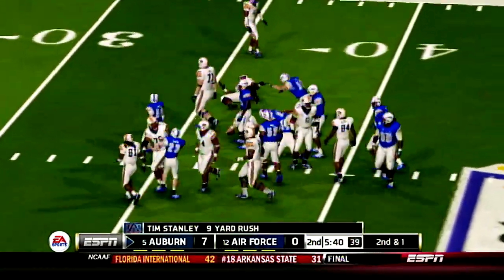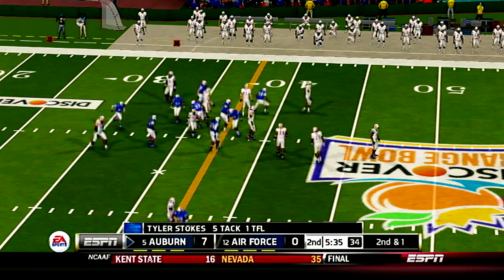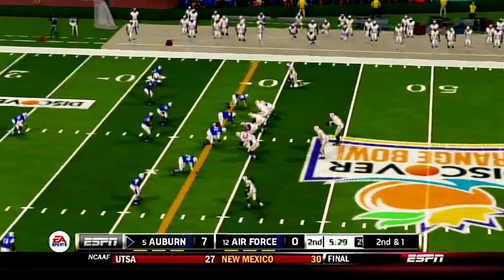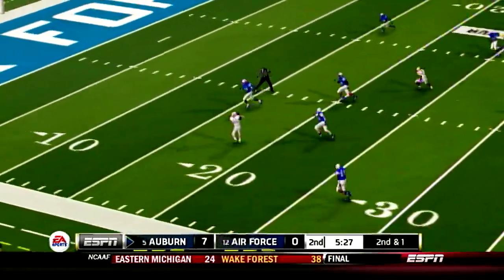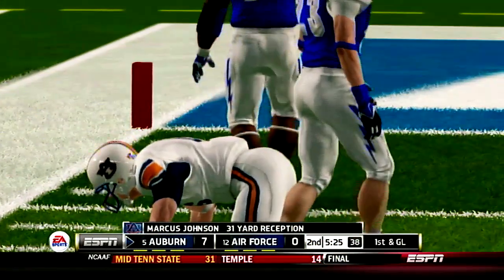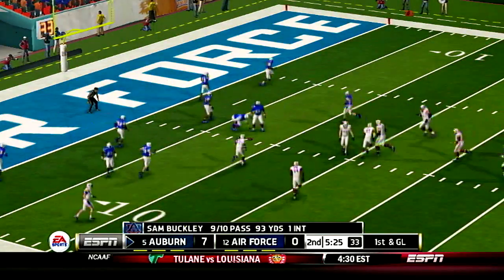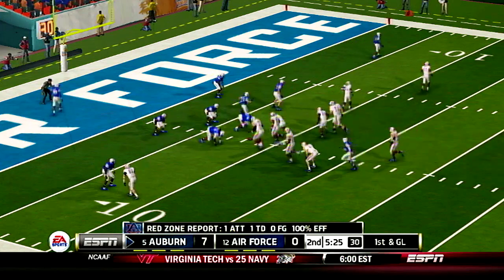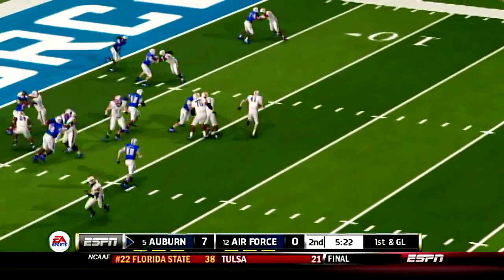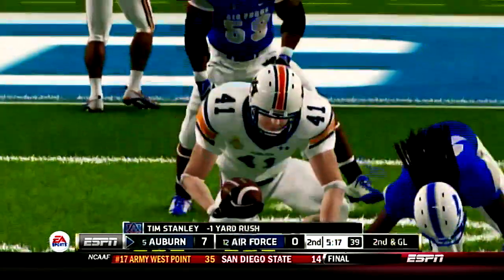Gains his way to the 39-yard line. That's a gain of 9. That brings up second and 9. Fires quickly, and he's got his man. Tackle right around the 8-yard line. Little handoff. They'll bring him down for a loss on the play.